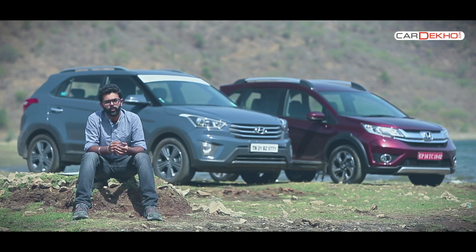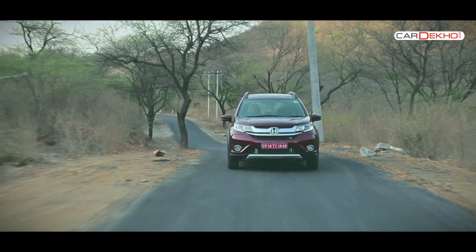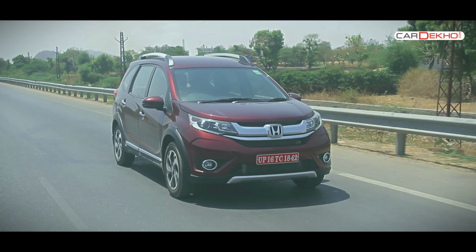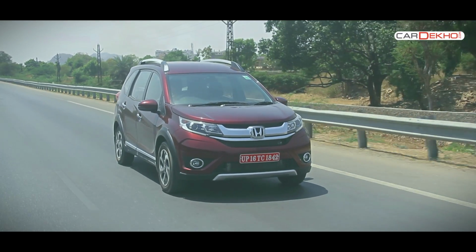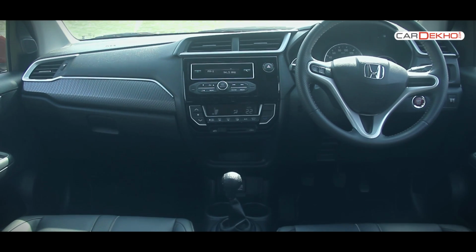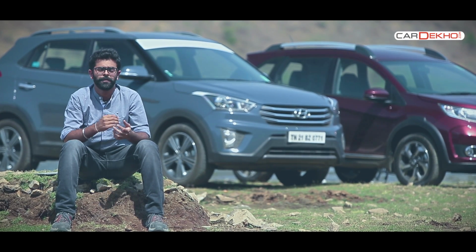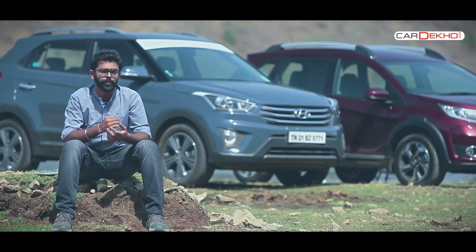Like I said before, with the Honda BRV, you now have the option of a genuine 7-seater compact SUV, and that is going to be its biggest USP. It also has handling working in its favor. However, these are the only points where the BRV scores well. The engine isn't punchy enough for a car of its size, and the interior quality isn't great either. And it doesn't quite look like an SUV. Moreover, for the price that it comes at, it's pretty poorly equipped.